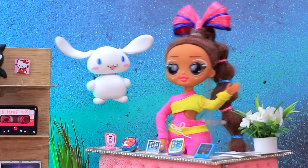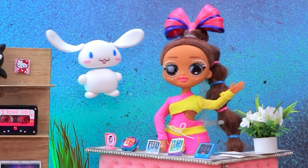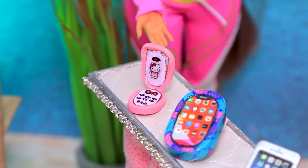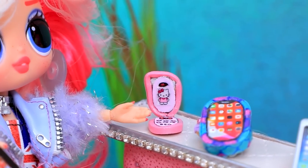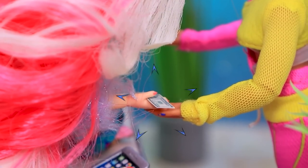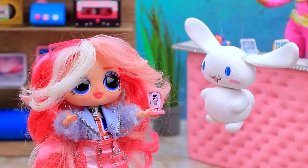The consultant took the girl to the cellar. Hi. Smartphones to suit any taste. Wow. Hello, Kitty. I want this one. Enjoy using it. The girl paid for the purchase. Thanks. Goodbye.